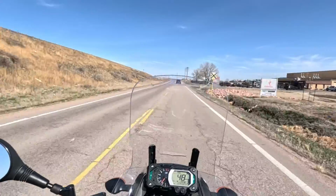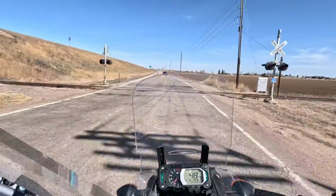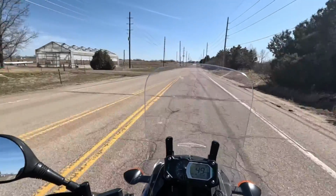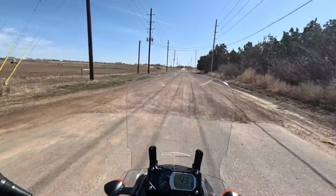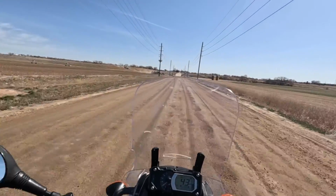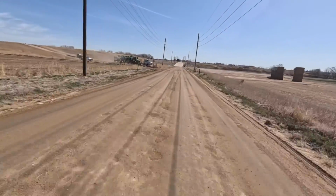The windshield's doing its job though, doing nearly 50 and not even realizing it. So kudos to whatever brand of windshield this is. Now let's see how smooth the suspension is. Big dip. Oh, not bad. Now we got all kinds of trucks over here right where I wanted to stop and film. How's standing up? Pretty nice.